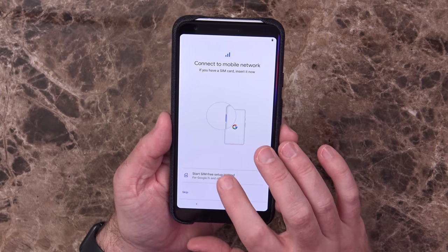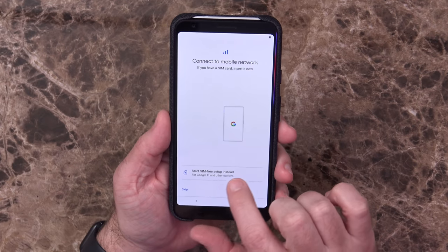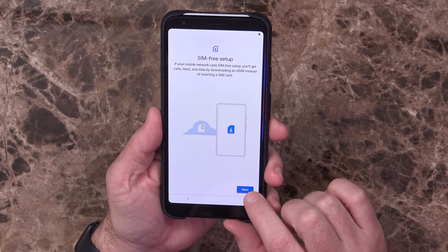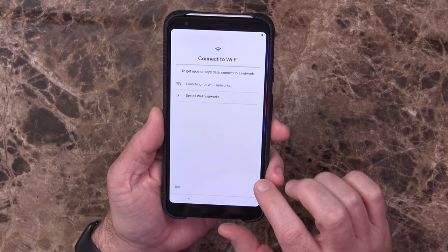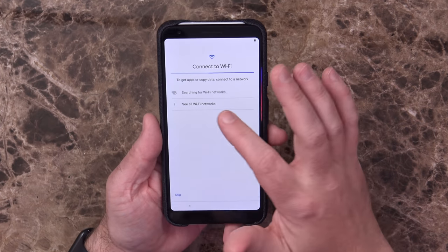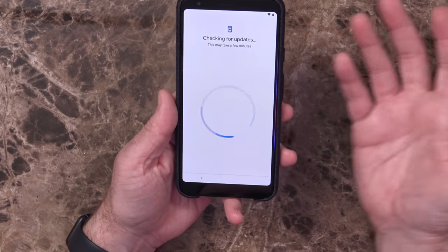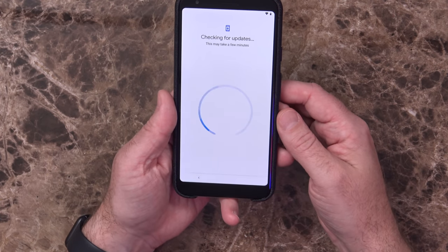We're just gonna do the SIM-free setup for right now. It also says for Google Fi and other carriers. SIM-free setup, you'll get calls, text, and everything using an eSIM. It's gonna connect to Wi-Fi. I'm not sure why it's not popping up any networks here, but if I click see all Wi-Fi networks, my network does show up and I was able to immediately connect to it. And now it's checking for updates.